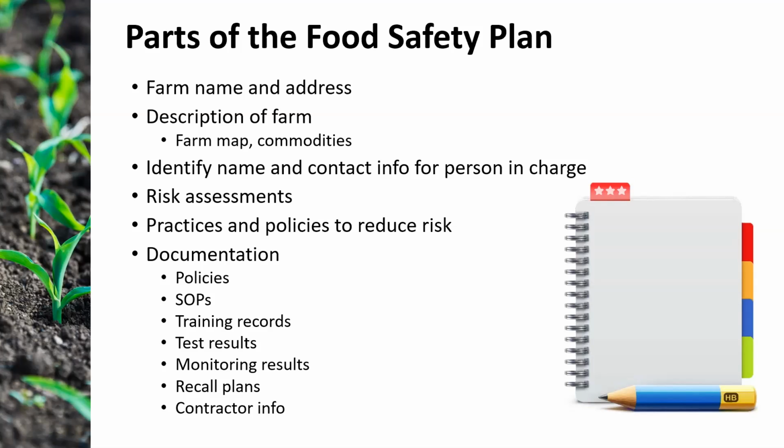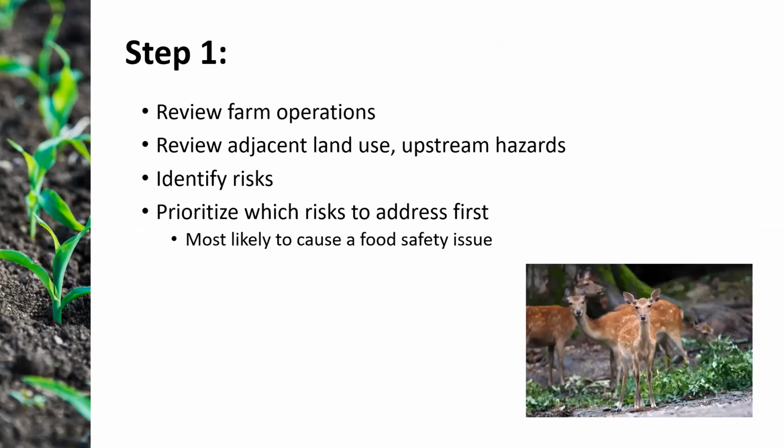You want to identify the name of the contact person for whoever's in charge of the food safety program on the farm. And then also include in your food safety plan any risk assessments you do, and then practices and policies to reduce risk that you're implementing. And then other documentation that can help, such as your training records or test results.